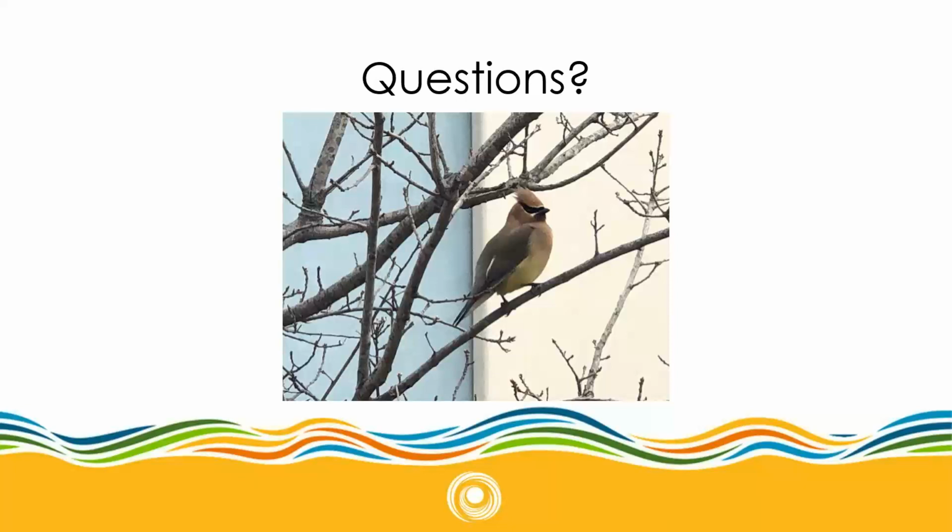Kristen. Yes, sir. Do you have any photos of the creek with the snow and ice on it? Not in my presentation. I can check with the team to see if they do. If they do, I can send it to Monica and she can send it out to the committee members. We have photos of some of the sites, but I don't know if we have one of San Pedro Creek with the snow on the creek. But I'll look.